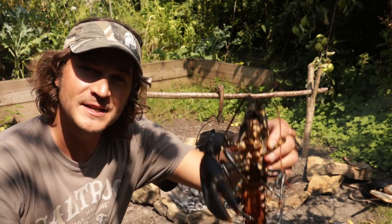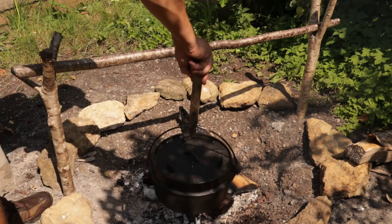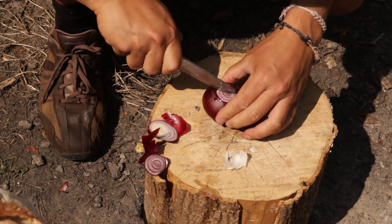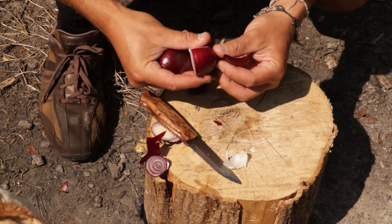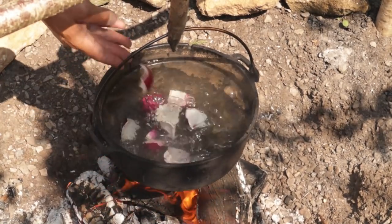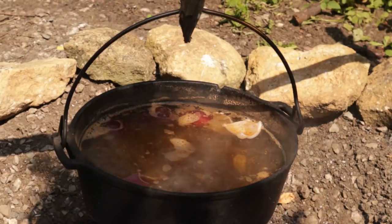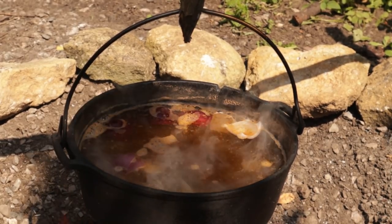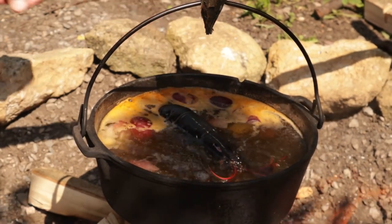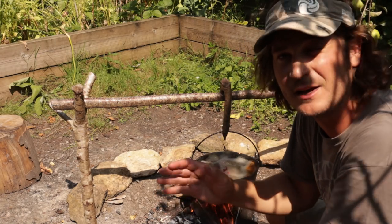So that brings us back here to my garden. I've already dispatched the lobster. I've got some water boiling, so it's now time to put it in. And that should take about 12 minutes. I chopped up a red onion and then I added some seasoning mix. It's the mix I like to add to things like crayfish when I boil them up.